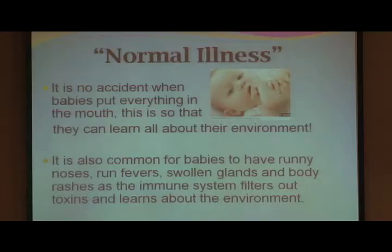So it is no accident that babies put everything in their mouth. This is so that they can learn all about their environment out here. And you know, the first thing they do is they start with their hands and then their toes, and then everything goes in the mouth, right? And it's common for babies to have runny noses, run fevers, have swollen glands, and body rashes as the immune system filters out toxins and learns about its environment. You see, that's how nature intended it.